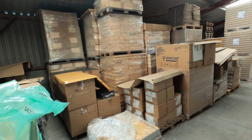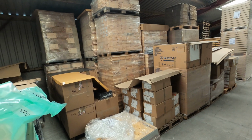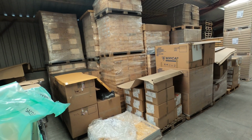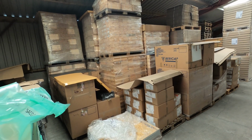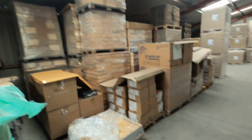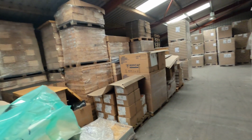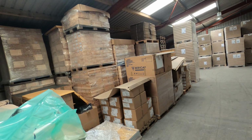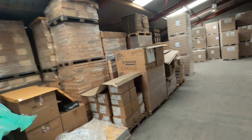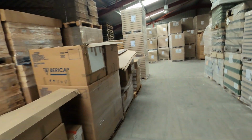Where do you get all your hive parts and frames from? These come from Thorne's. These are all the seconds that we get from them in December. So we've got hundreds and thousands of those ready. They're produced and made by a really reputable company within beekeeping, and then you sell them on their behalf, don't you? Yeah, everything else is stacked high here.